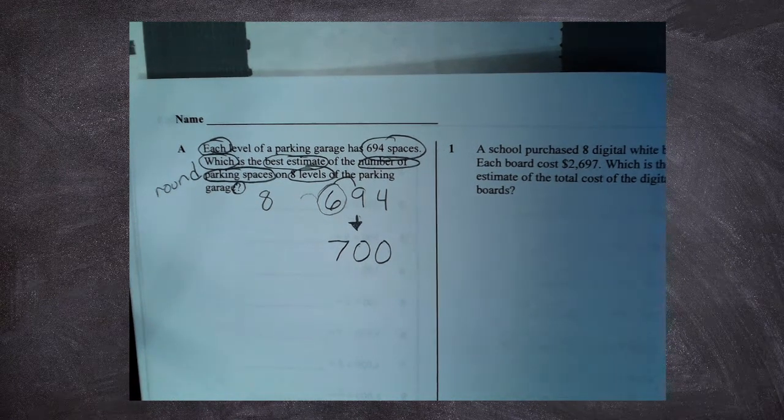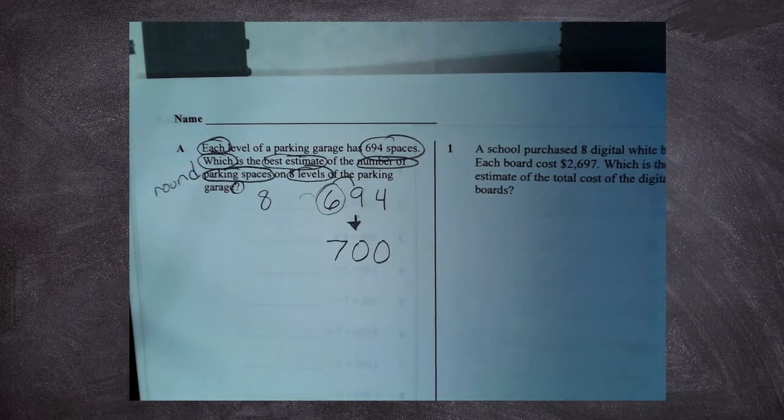Okay, who can help Christopher out? Ezekiel, what are the two operations? What would they be, Ezekiel? What would the two operations be that I should start thinking of? Ezekiel needs some help. Who can help out Ezekiel and Christopher?